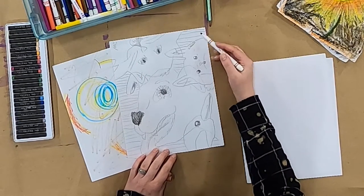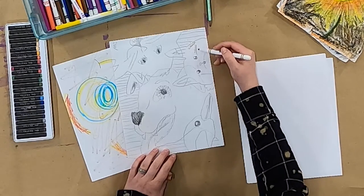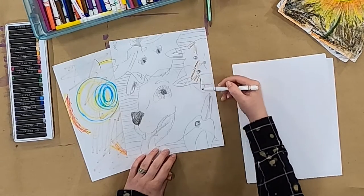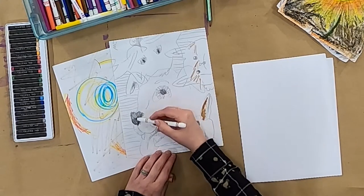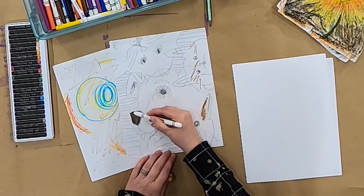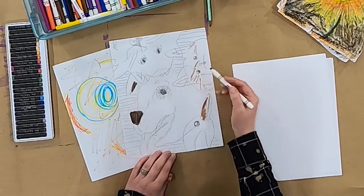Okay. Is this the same? This one has more ink in it. Let's see. So I have some ink here. This piece is already kind of abstract, so maybe we'll just kind of go with that. Get my brown nose here. For my dog.